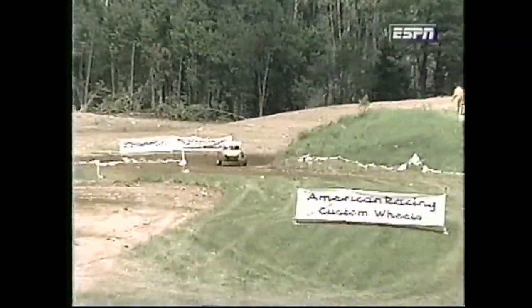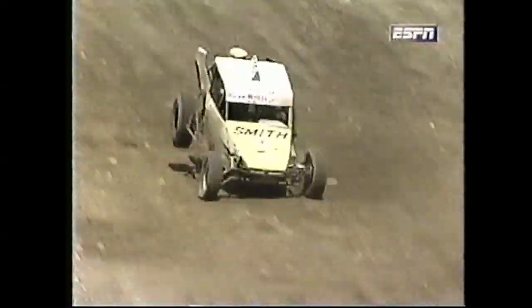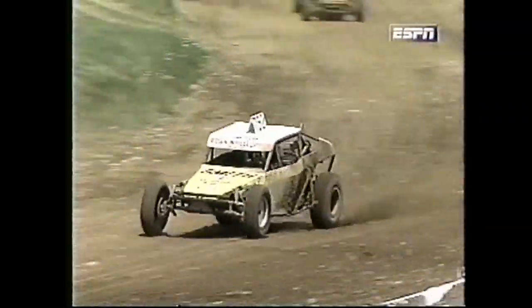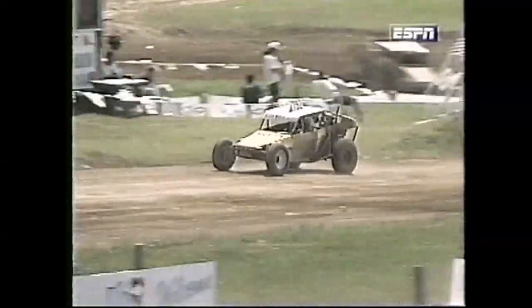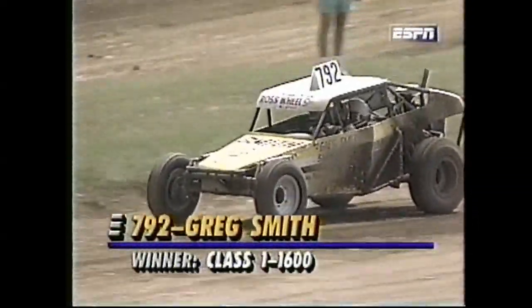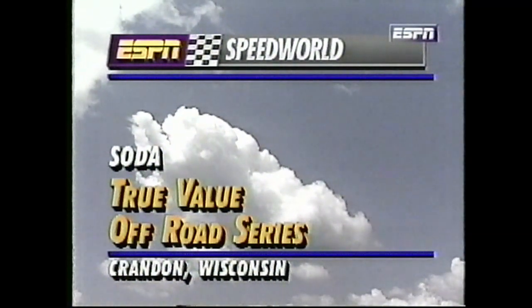Well, Greg took the lead from the very first turn, and we talked about how important getting a great start into turn one. Here it is at Crandon on this 2-mile layout. It has paid big dividends for Greg Smith, and with an assist from lap traffic, he is going to cruise to victory lane as he takes the checkered flag here at Crandon in winning the Class 1 1600 championship and snapping Todd Adig's winning streak at 2 here in the True Value Off-Road Series. Stay with us. When we come back, we'll talk to our winner here at Crandon, Wisconsin.